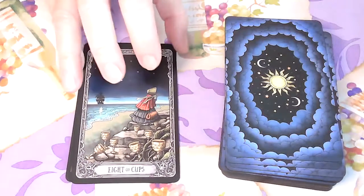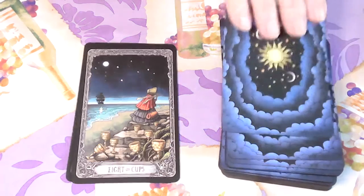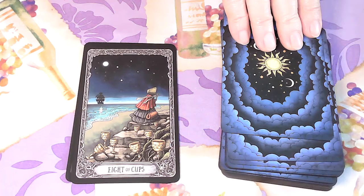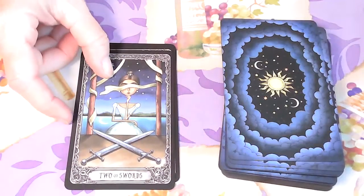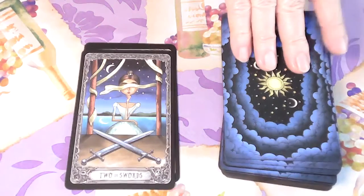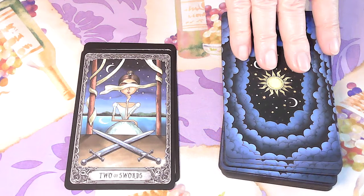This is the Eight of Cups, and she's running away, trying to get away, stealing away in the night. So very similar, even though she's not heading towards the mountain, she is getting away and leaving it all. This is the Two of Swords, very similar in that you've got some decisions to make. The path is closed to you, however you read it and interpret it. Justice is blind. Anyway.